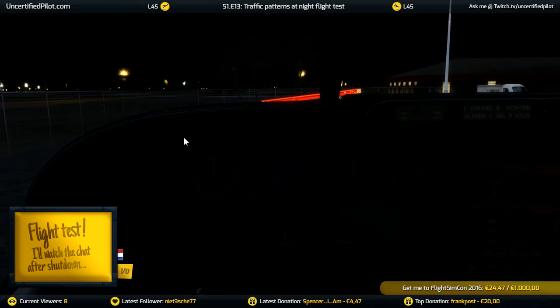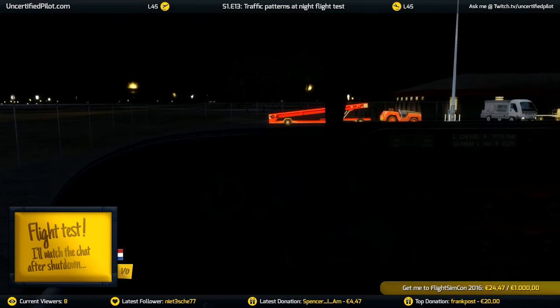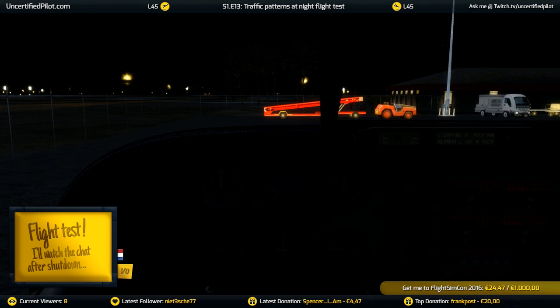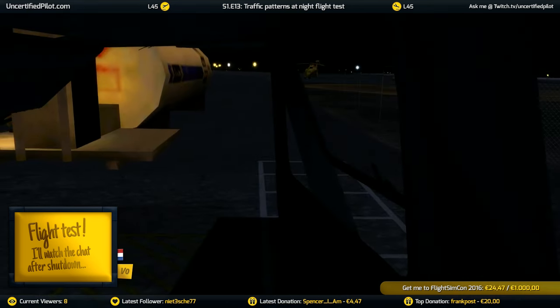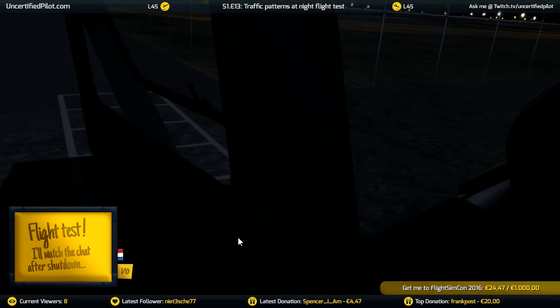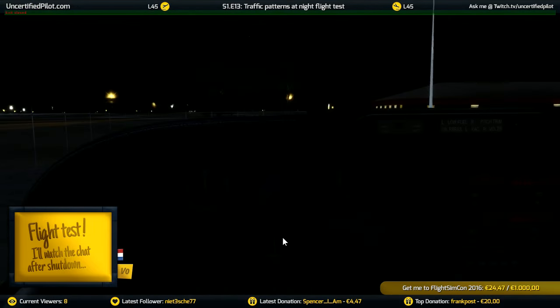We don't need to visit the maintenance hangar, so that's fine. Then we can do our before engine startup. So we're going to fasten our seat belts. Well, there they are. Got a sip of water here. Yep. And we can close the door. Guessing where the door can be. Yeah, there it is. Okay, door is closed, windows are open, which is good.